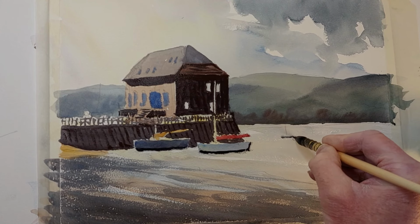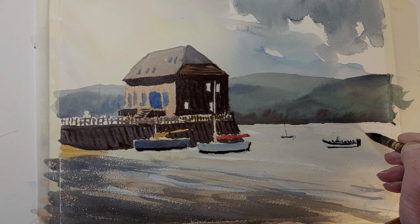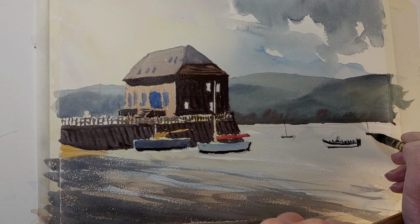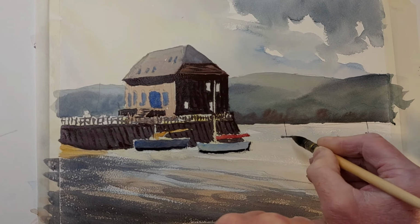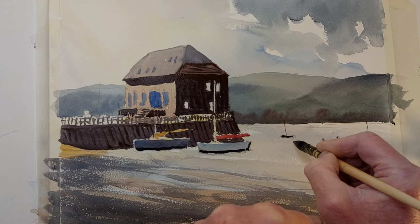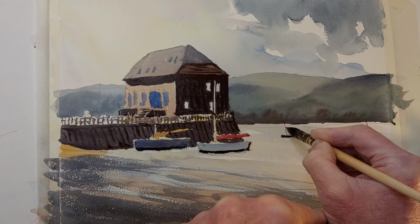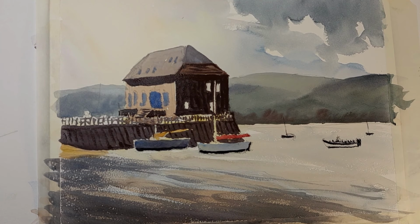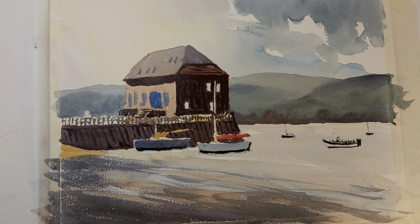Also this boat there with its mast. There's another little boat there of some sort. They're in silhouette, you see. So consequently, we can't indicate any real colour on those. Notice how simply I'm trying to paint these in. Brilliant. Let's allow that to dry.